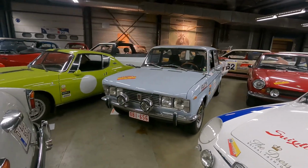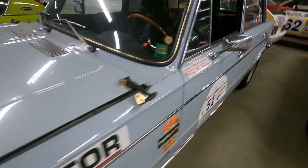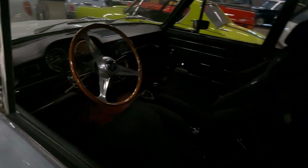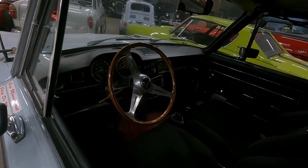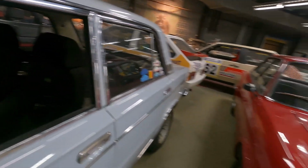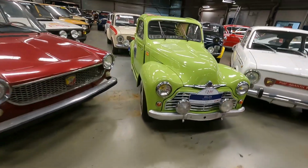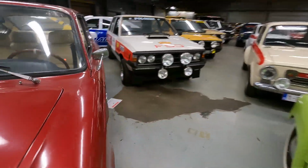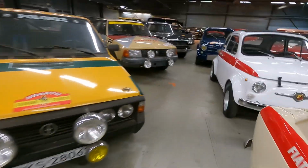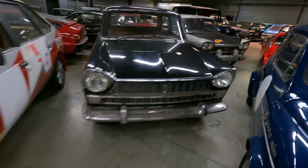Fiat 125 in a racing trim. Isn't that a lovely steering wheel? What a place. Okay, let's go back here: the FSOs, the Aleco, and the large Fiat saloons right here.